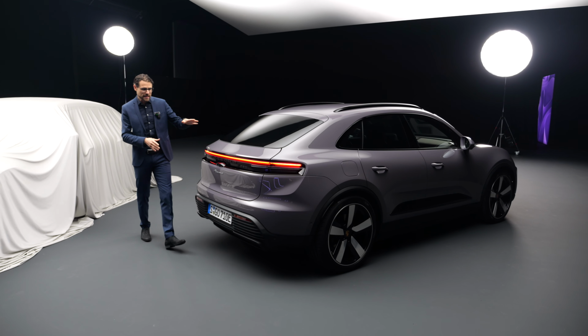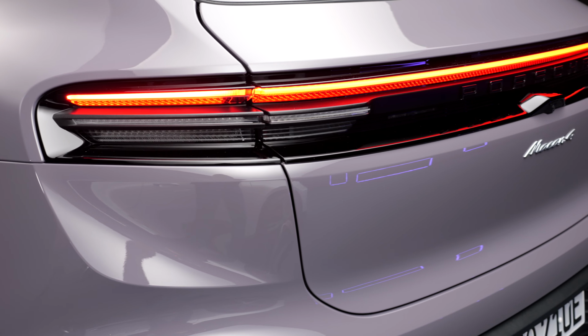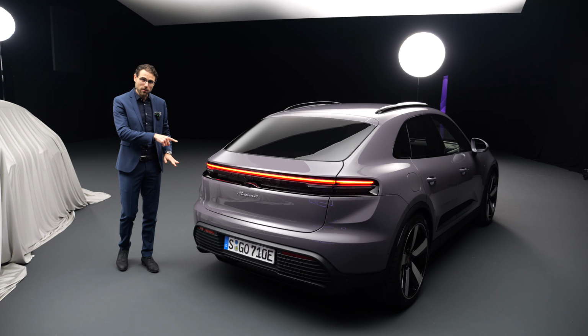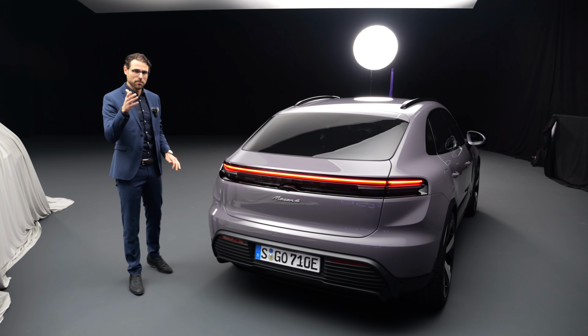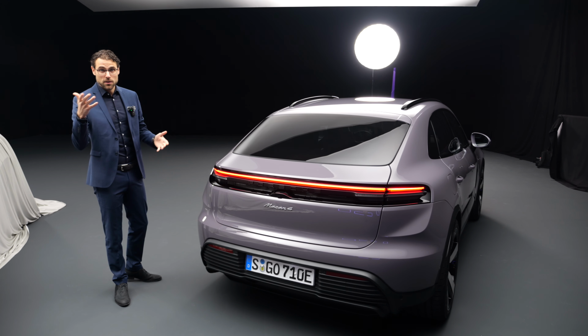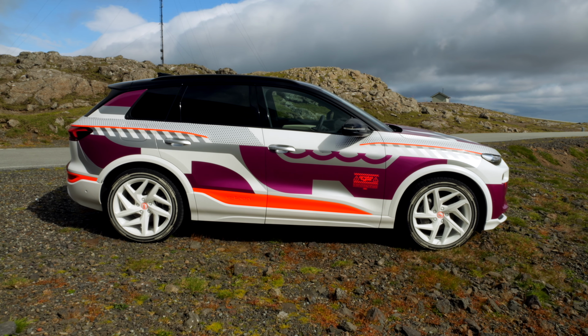Towards the rear, you can once again see these shorter overhangs also in the rear. Then the light strip goes all the way across. The sister model of this one here, by the way, sharing this new PPE platform, called Premium Platform Electric, shared with the Audi Q6 e-tron. We've already driven that on a prototype ride.